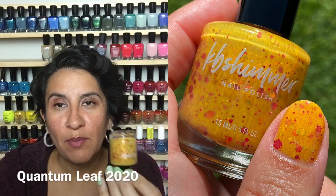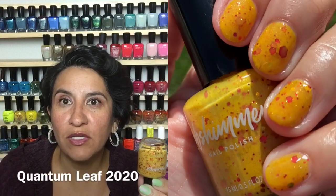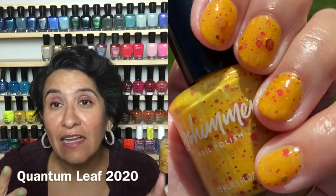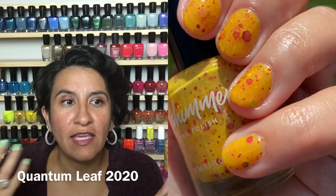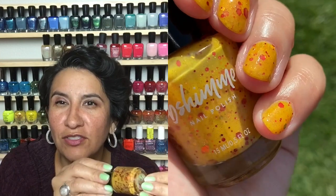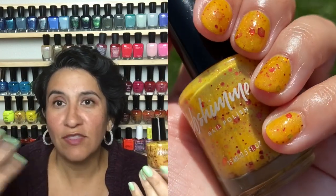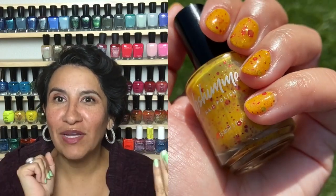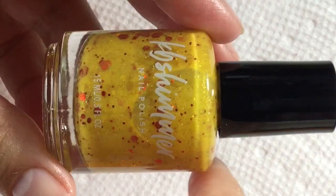And I mix this up in my Pro Mixer, but I definitely think if you do put it upside down, the bigger glitters are going to come and you're probably going to get some out. I didn't have any issues getting any on the nail. I felt like they came out fairly easily. This is so unique, so pretty. I feel like this is just such an interesting polish. It's one of the most interesting things I've seen for fall, and I really, really liked it. So let's get into live swatching of Quantum Leaf 2020.